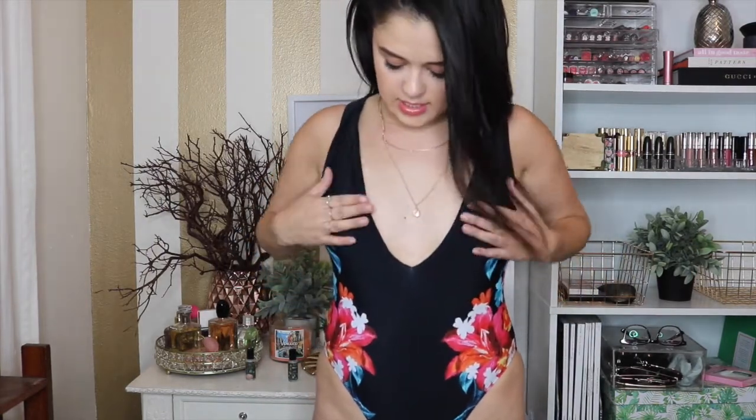All right, and then the next one is this floral print one from the Ashley Graham collection. Like I said, it's more of an open neckline, pretty deep V, but again, this one has nice padding here, so it keeps everything shaped as it should be. Pretty high cut as far as the legs go, but I like that because I am pretty short. I'm 5'2", so it elongates the legs. So if you're similar height to me, maybe try a high cut bathing suit because it's really gonna elongate the legs and be flattering.